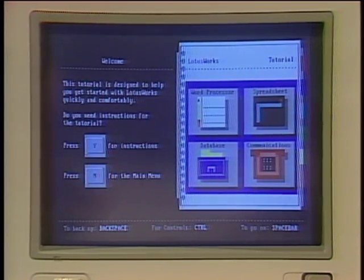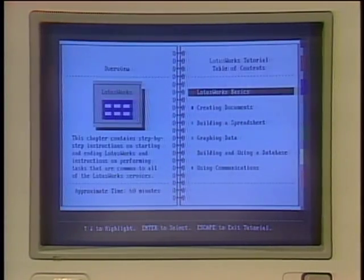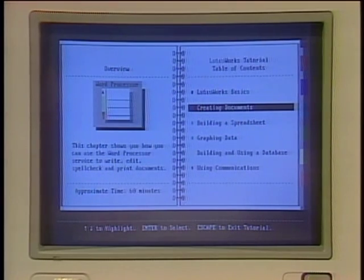I don't have time to show it all to you, but you can go in there and actually type in the keystrokes and learn the product that way. Okay, LotusWorks version 3, I'm sorry to cut you off, but I want to go back to Hank now and talk about PFS WindowWorks.